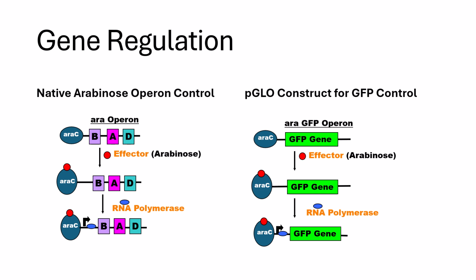Again, the beauty of molecular biology is that I can cut and paste. So if I take that same sequence and cut it out of the native genome, I can put it anywhere I want, and it will still work pretty much the same. So in our pGLO construct, what we've done is put that down in front of our GFP gene. So again, when arabinose is not around, the AraC protein will bind to that promoter, that sequence of DNA we find upstream of GFP, and prevent transcription. Then when arabinose is added, the AraC protein changes conformation, changes its orientation to the DNA, and then actively loads RNA polymerase.